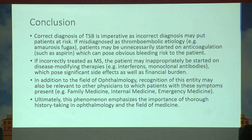In addition to the field of ophthalmology, recognition of this entity may also be relevant to other physicians, such as the physicians of family medicine, internal and emergency medicine. Ultimately, this phenomenon emphasizes the importance of thorough history taking in ophthalmology and in the field of medicine.